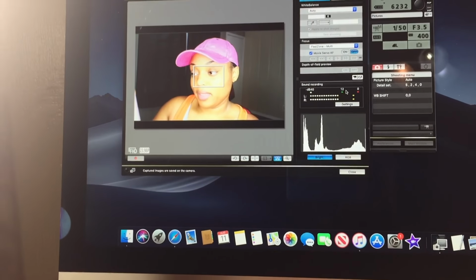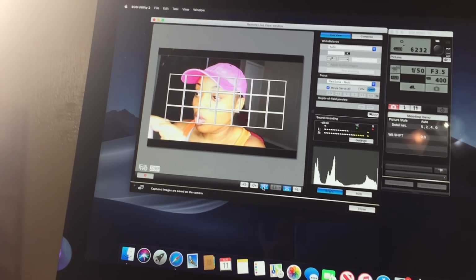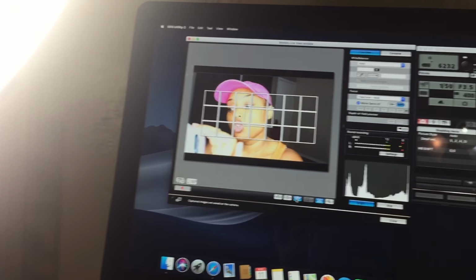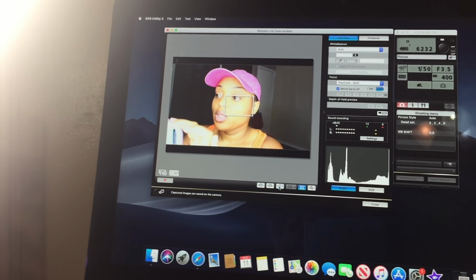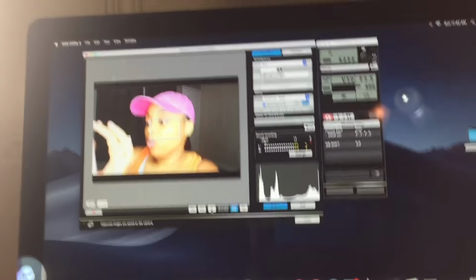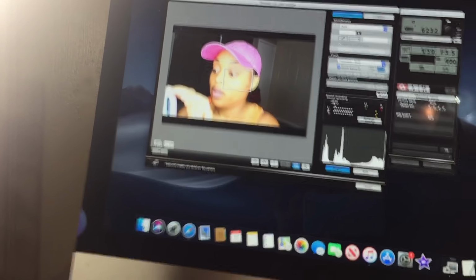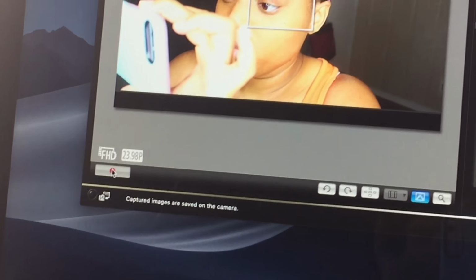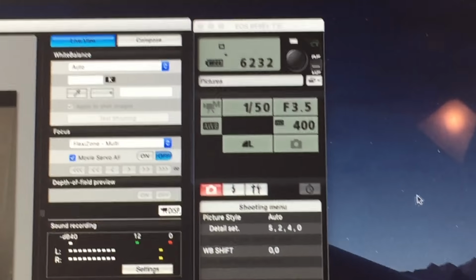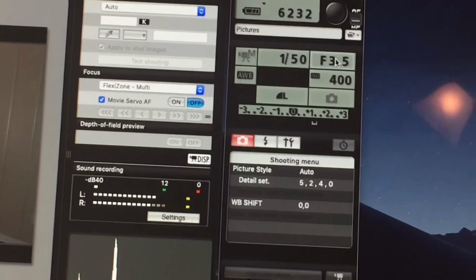And I can look at myself there. Now I think this is for if you have multiple angles, like if I'm moving a lot, showing a lot of product. So yeah, this is pretty much all I use. I hit record here when I want to record. Then I go over here if I just want to take a picture, I'll click that. This is where I control all of my camera settings.